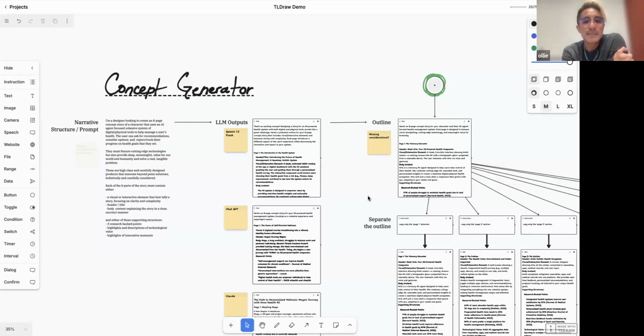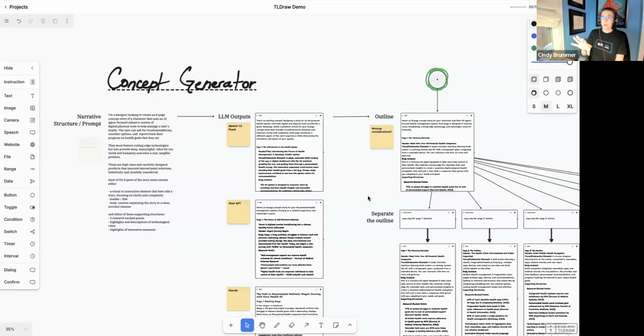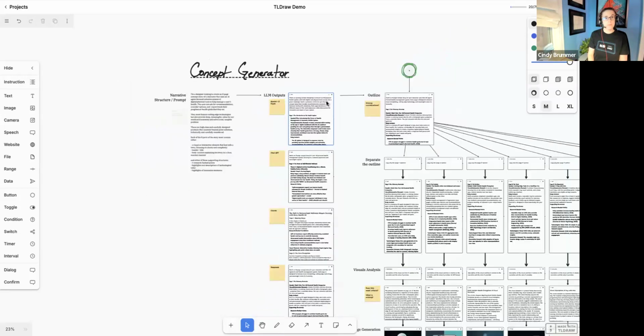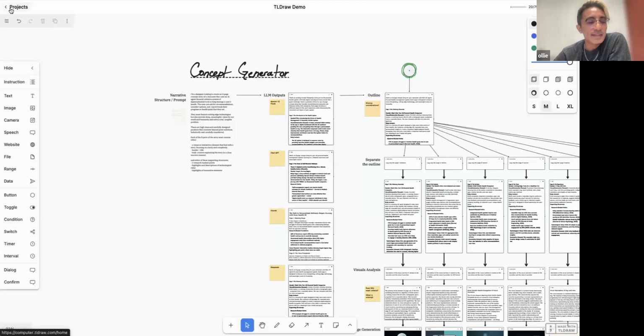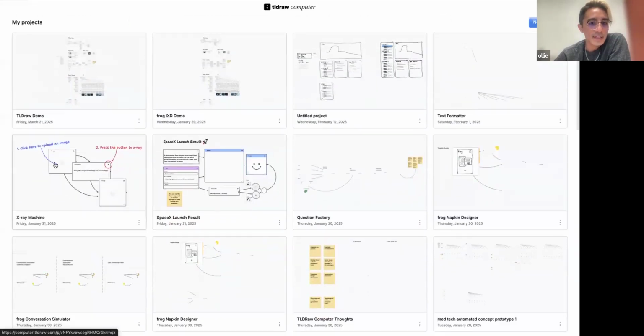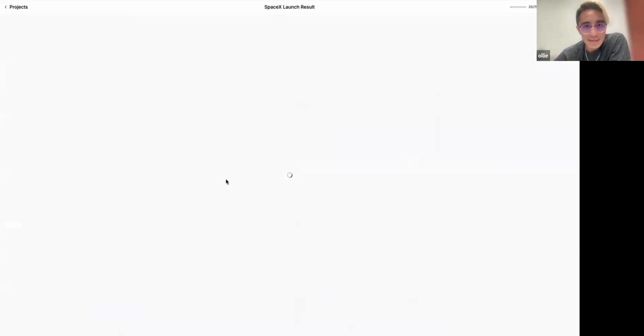Interesting. What else have you used AI for? It looks like I'm seeing a lot of initial brainstorming and concept generation. What else have you used it for? Yeah, some of the demos that they have are pretty cool.